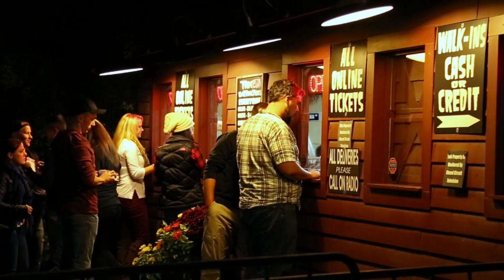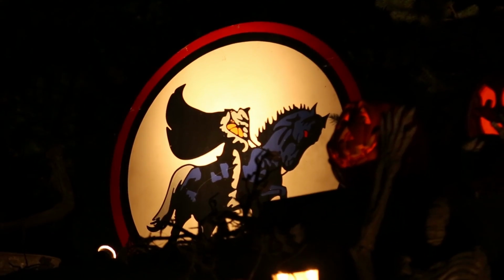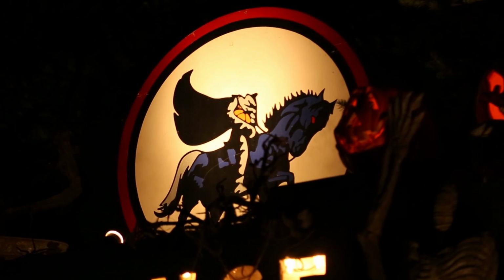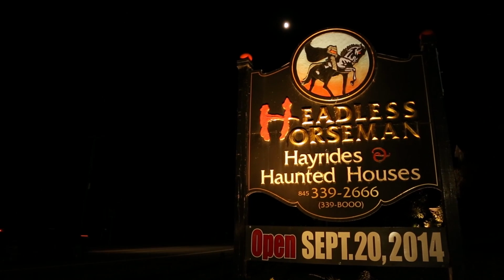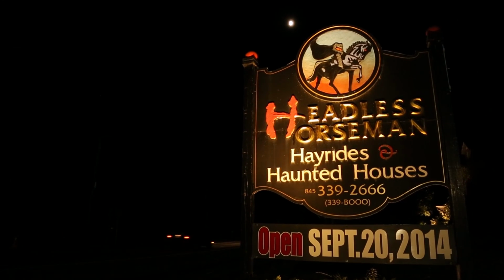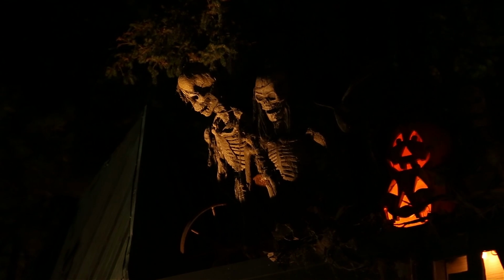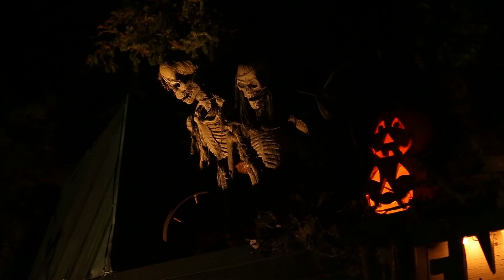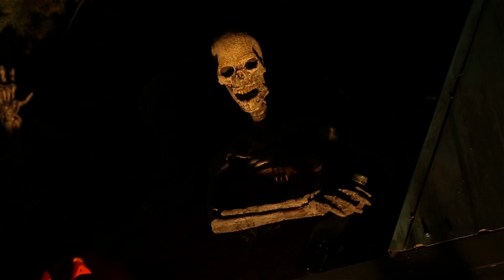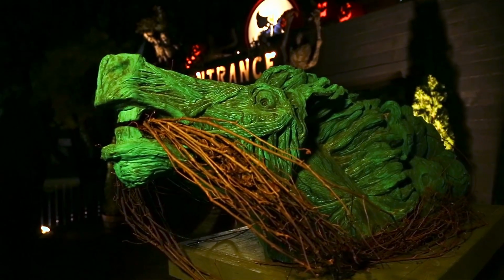Later that night, we were finally able to visit a haunt that has been high on our list for a long time, Headless Horseman. The haunt is located an hour north of Sleepy Hollow in Ulster Park, New York. We weren't allowed to film inside, but Headless Horseman truly lives up to its top 10 reputation with 10 haunted attractions, including a hayride and magic show. We spent around 2.5 hours inside enjoying every detail and scare in this giant attraction.